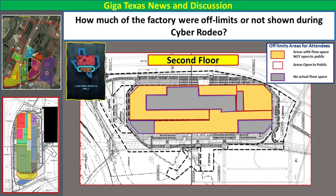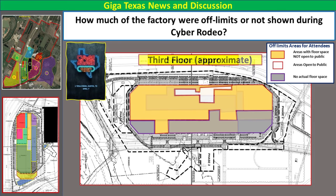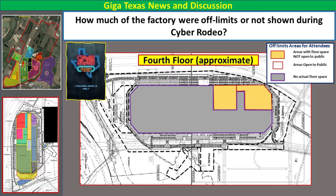Moving up one floor to the second floor, it's interesting that none of these areas were available for public to see. And you can see the areas that are in yellow with the red outline of where there's actually a second floor. This would include the main offices that Tesla uses for Giga-Texas and for the headquarters. Moving up to the third floor, as mentioned, the area in white is where it was open for the Cyber Rodeo attendees to see. But as you can see, quite a bit of the third floor in yellow was not available to be seen. And again, that would include the battery cell structure area and all of the future development area. And finally, all of the fourth floor areas, as you can see here, were not open to the public.